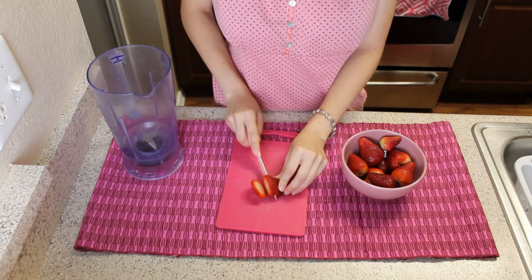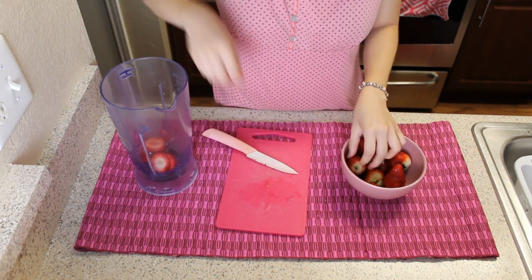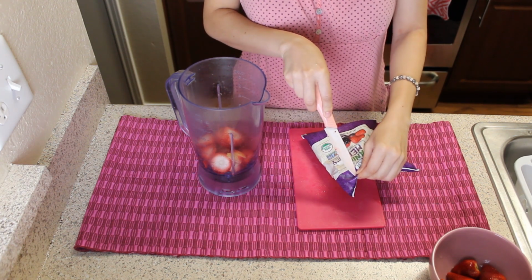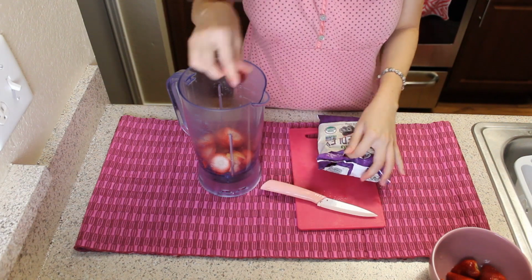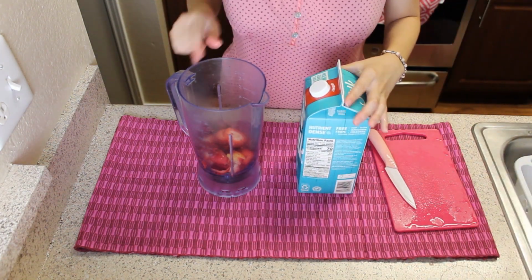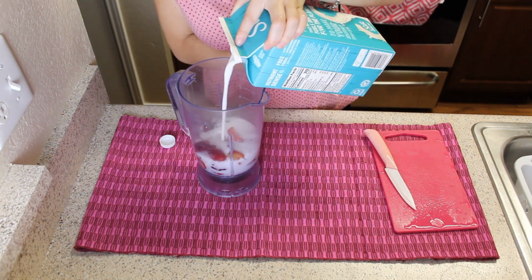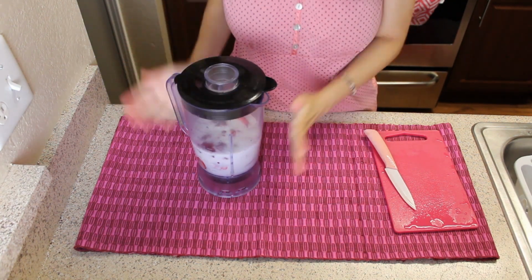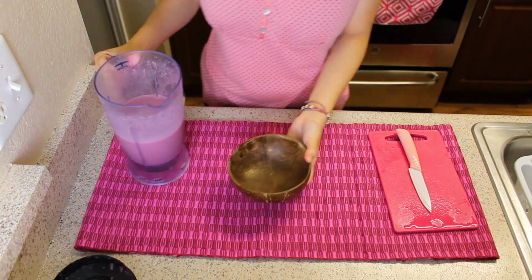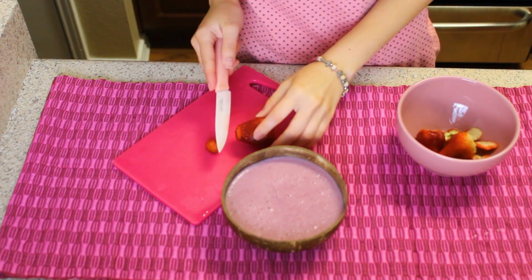To start our morning, I'm going to be making a strawberry smoothie bowl. For the smoothie bowl, I also love to put frozen fruit, so we're just gonna pick the strawberries and the raspberries. Next one, you're going to mix it with coconut milk. And I'll be right back. Once you blend it, I will just recommend you to pour it into a coconut bowl and we're gonna start getting ready to decorate it.